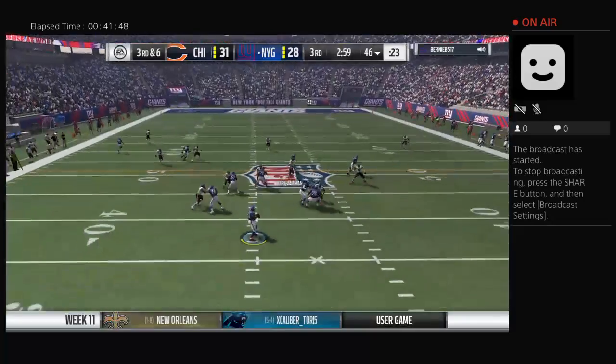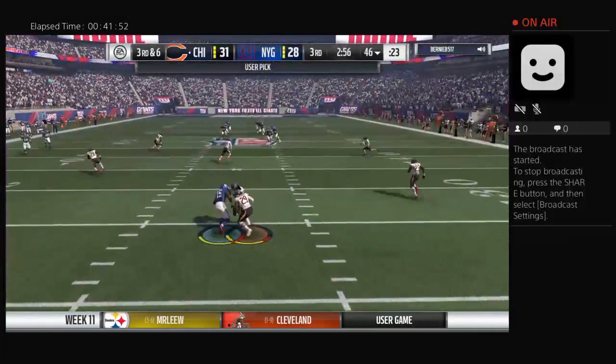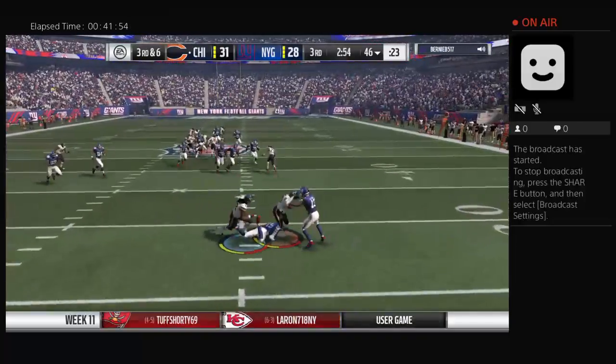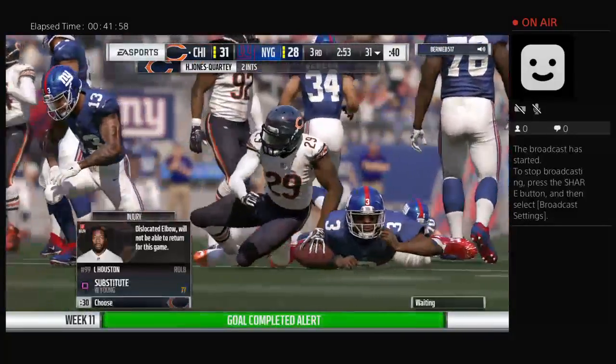They'll fake it. Now Smith. Looking for Marshall, but it's intercepted. A great read, and it's picked off. And the return here will go to the 31-yard line.